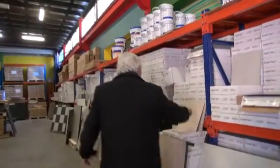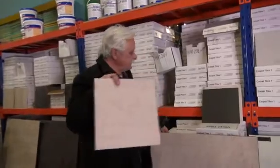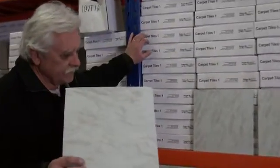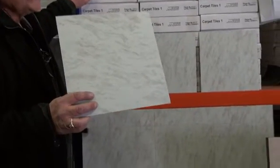Moving on, we have here 10VT208. If you want a sample of these, send us an email with your full address and we'll provide you with a sample. Here we have 10VT207. Vinyl tiles are very popular in retail situations or in kitchens and dining areas.